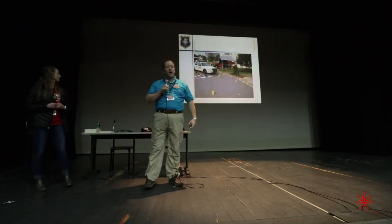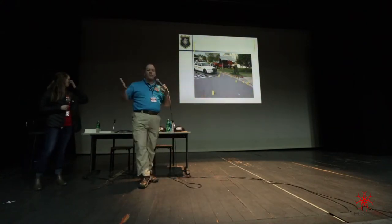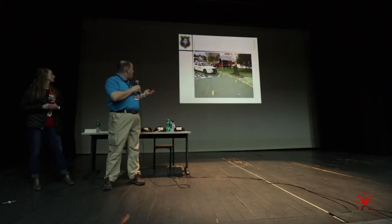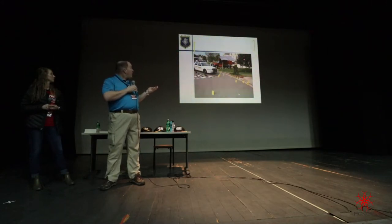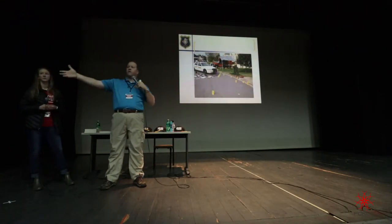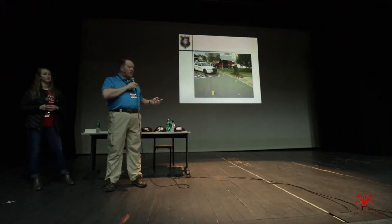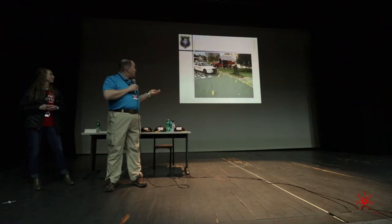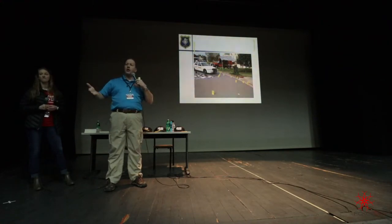So this is an actual crime scene. This is what we call in the United States an officer-involved shooting. So an officer who was driving this car responded to a house located here. The owner of the house was moving, so he was in the process of loading his furniture and belongings into the truck. As the officer stepped out of the car, the owner had warrants for his arrest. The owner reached into the front seat of the truck, withdrew a 45 caliber handgun, and began shooting at the officer.